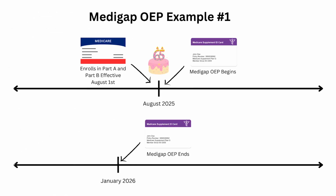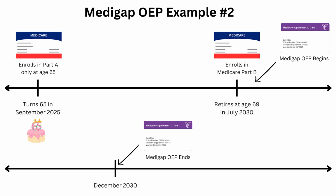For example, if you turn 65 on August 14th, 2025, and you enroll in Part A and Part B effective August 1st, your Medigap OEP would run from August 2025 through January 2026. However, if you turn 65 and you only enroll in Part A because you're still working for a large employer, and then you retire at age 69 and enroll in Part B, effective July 1st, your Medigap OEP would instead occur from July through December, despite being a few years past age 65.